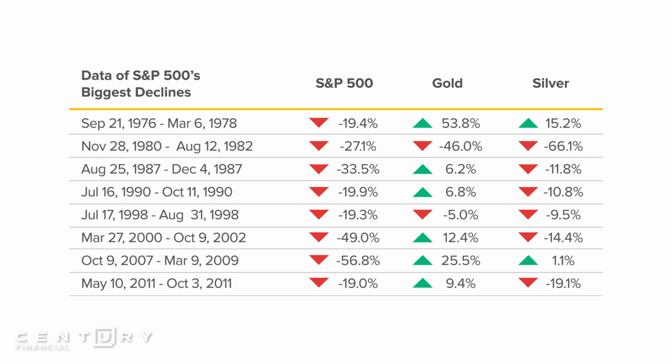The following table shows the 8 biggest declines in the S&P 500 since 1976 and how gold and silver prices responded to each. As you can see, gold even climbed in the biggest crash of them all, the 56% decline in the S&P 500 that lasted 2 full years in the early 2000s. It seems clear that we should not assume gold will fall in a stock market crash. The exact opposite has occurred much more often.